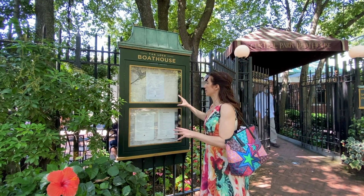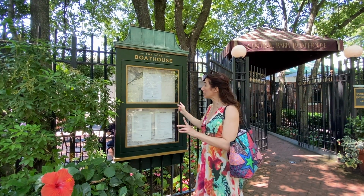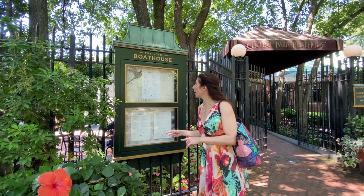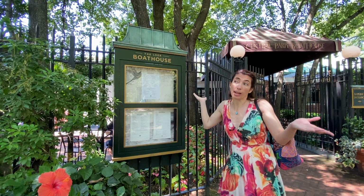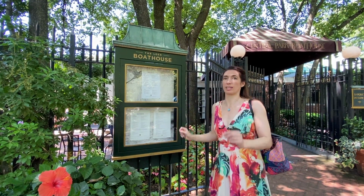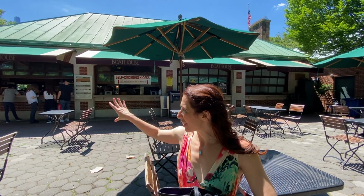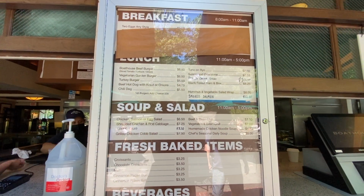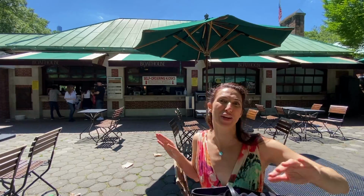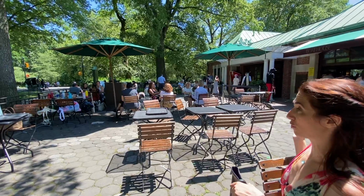It is a little on the pricey side. I'm looking at the current menu. It looks like the main courses range between $27 for the vegetarian option, all the way up to $38 for the petite filet. But it is a great view and a unique, one-of-a-kind New York City experience. Around the back of the big fancy Boathouse restaurant, there's this little food area where you can get everything from soups and salads to, they usually have hamburgers and hot dogs there. Everything is under $12. So it's a great way to have a delicious picnic, be part of the Boathouse, and be in Central Park.